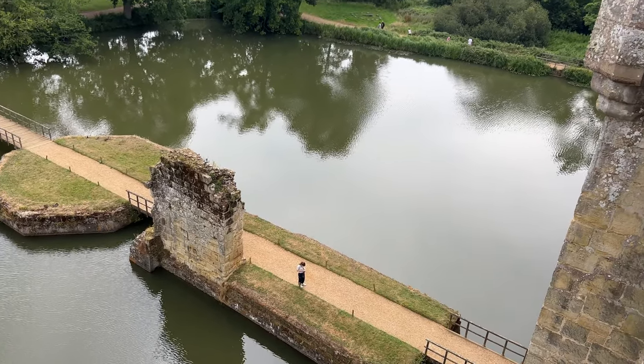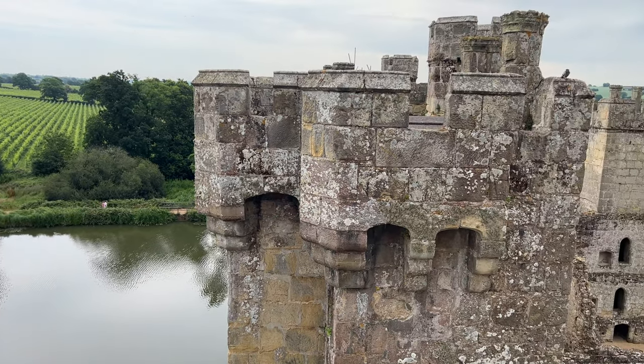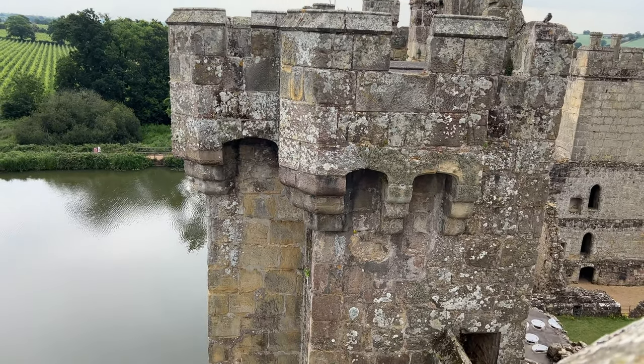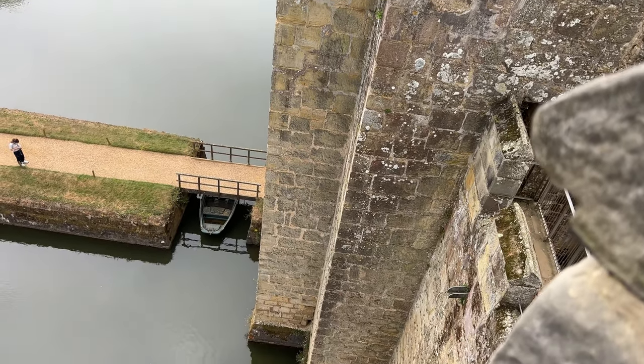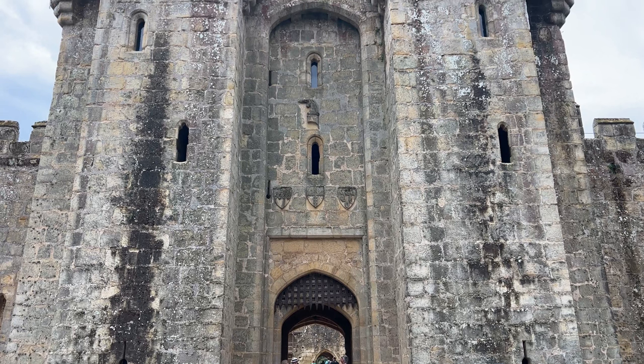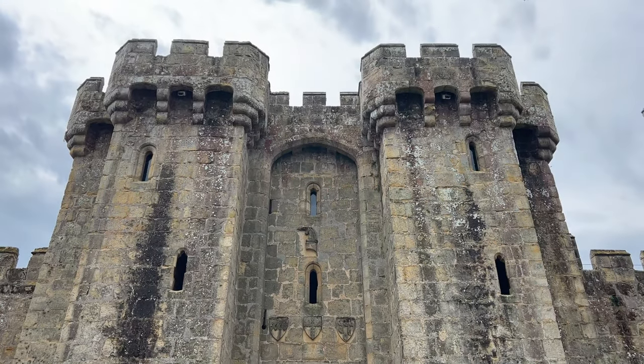Guardsmen and soldiers would watch over the castle from the barbican, and at the main castle entrance you can still see the details of the portcullis and machicolations. I just learned a new word. Those are the holes where the soldiers would drop objects to stop attackers from getting in.